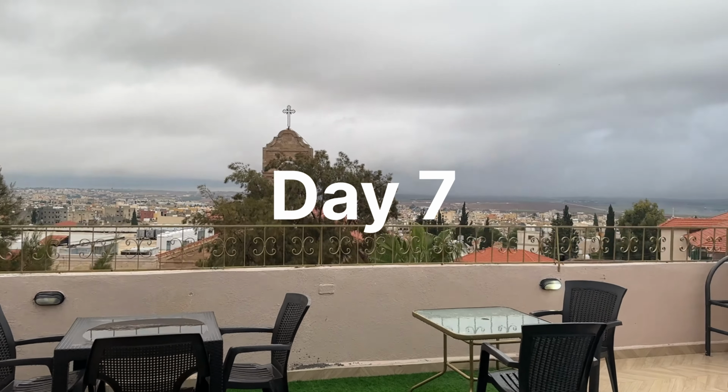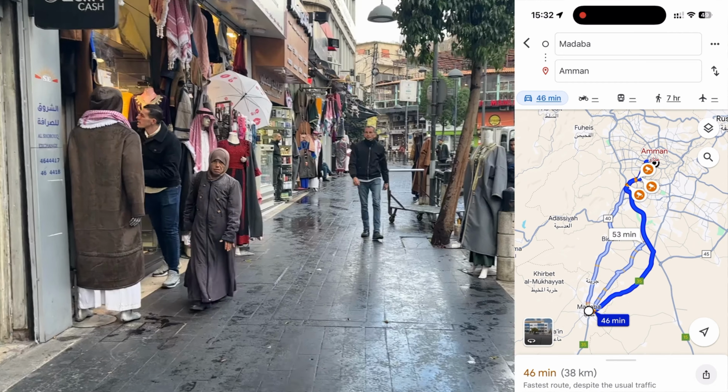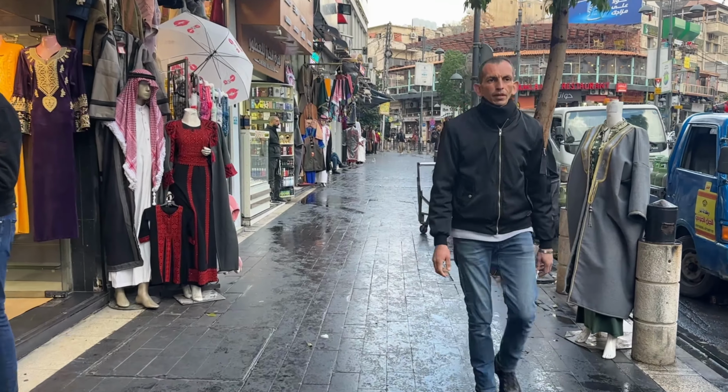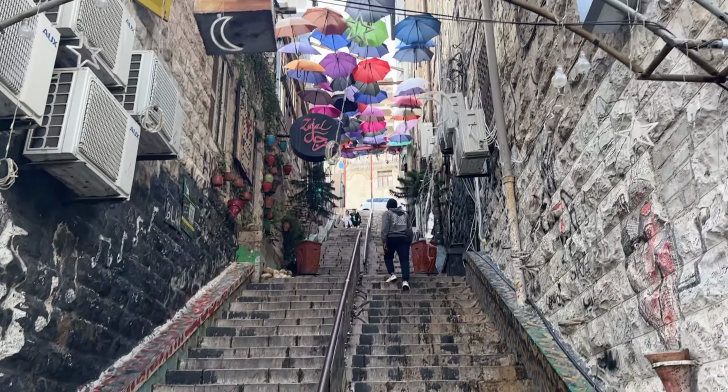Day 7 marks the end of your journey. Have a good breakfast and move towards Amman. Do some shopping in Amman. It's the time to explore the market and enjoy local cuisine for one last time.